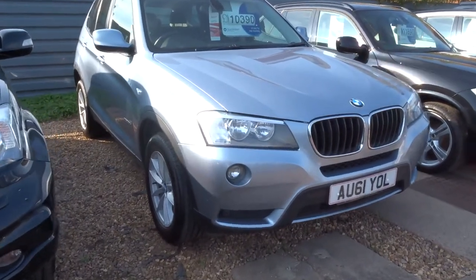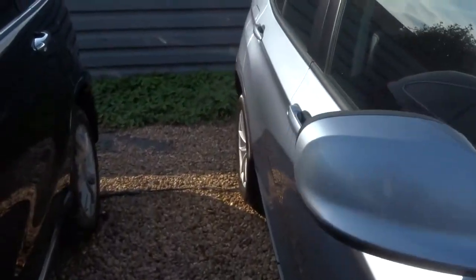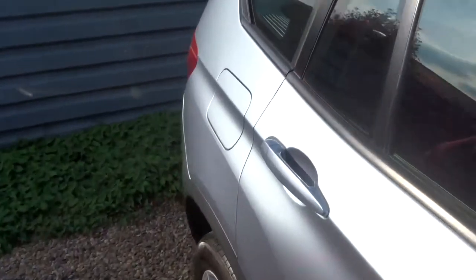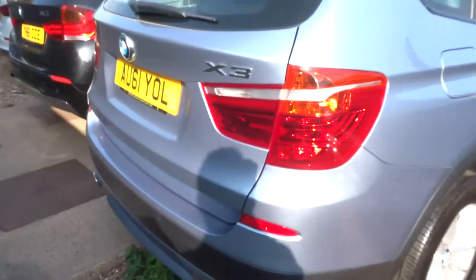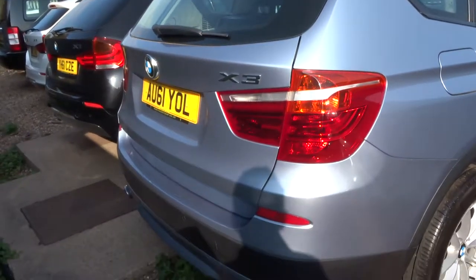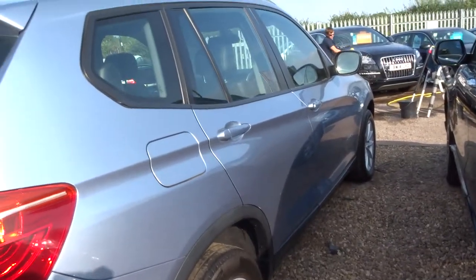Here we have a gorgeous BMW X3. She's got the SE specification, 181 brake horsepower. The car's done just over 100,000 miles. There's an average of 50 miles to the gallon.